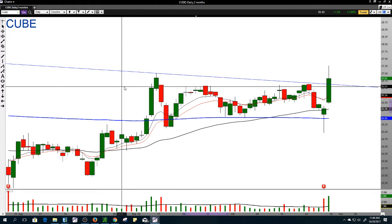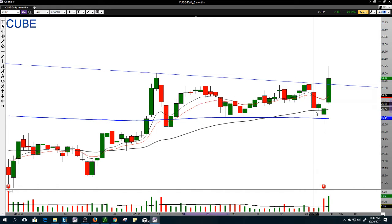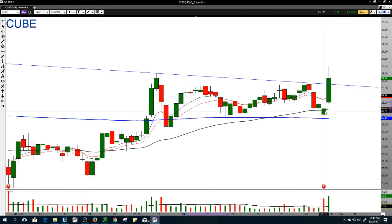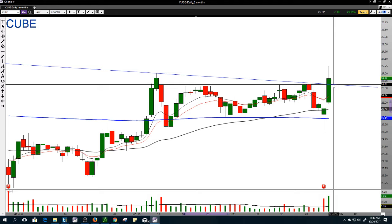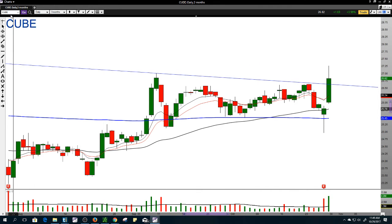First one on the list is Cube, CUBE. Strong volume into Friday session after a little bit of volatility on Thursday. With the chart pushing over the high on Cube, I expect the chart to try to go a little bit higher. If we get a small pullback down to $26.60, where it comes back and resets above the breakout pivot, it should be a fine area to take it on the long side. So Cube, even just for tomorrow, should be an interesting trade.